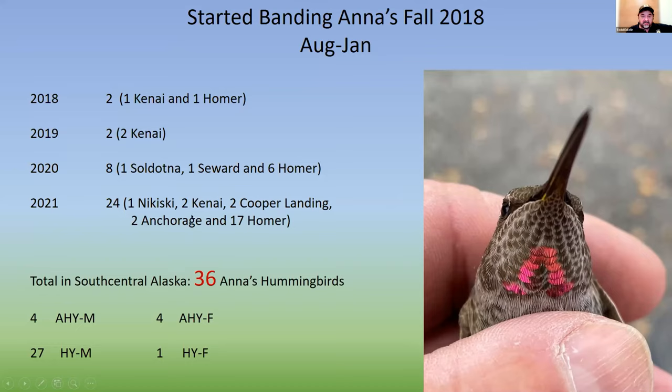It started right away. Even in July, I was getting reports of Anna's hummingbirds, and I managed to band 24 before the cold snap hit, and we will have to wait and see if any of those show back up next year. But we did start to see reports in other places like Cooper Landing and Nikiski, and I managed to catch a few birds in all those communities.